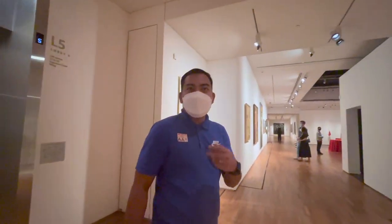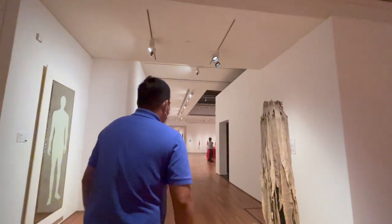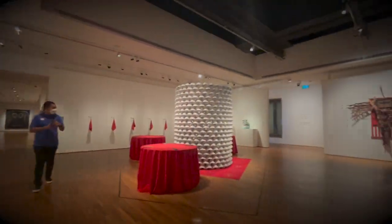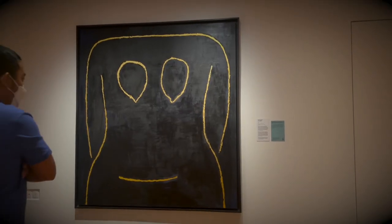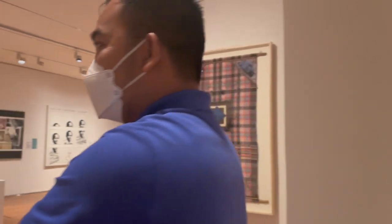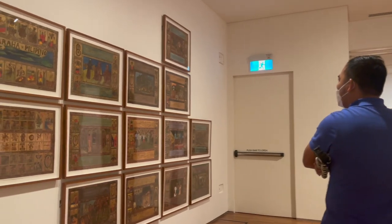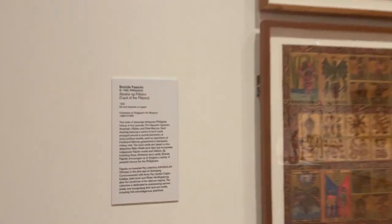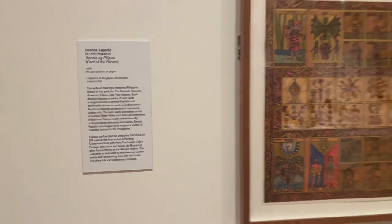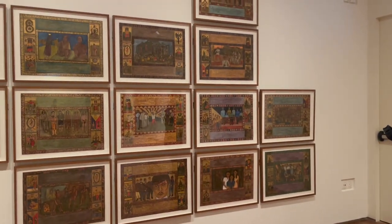So guys, nasa level 5 tayo, nasa level tayo ng gallery. So tara, ililibot namin. Hi! Are you enjoying the gallery? Yeah, okay, enjoy the gallery. Baraha ng Filipino. Galing! Seriously? Ang dami, you see, ang daming Pinoy na ano? Wow! Ang daming Pinoy artists here in Singapore National Gallery.